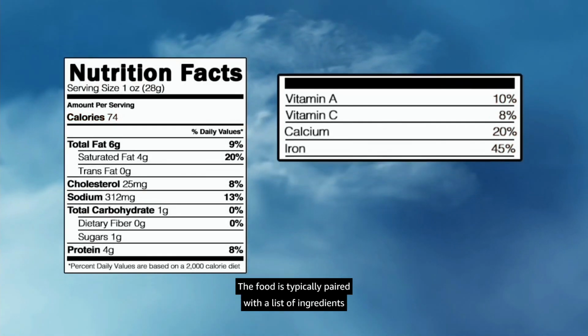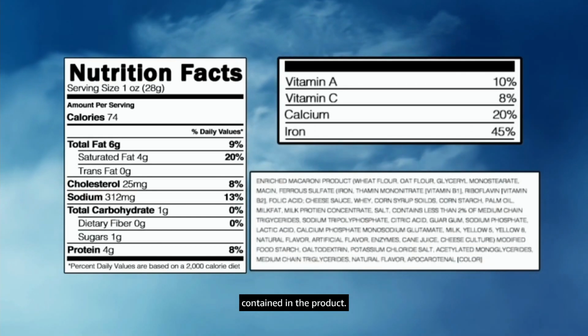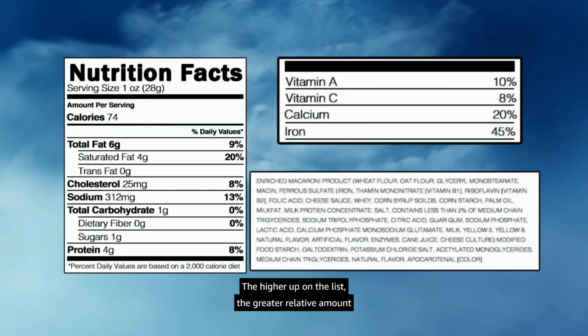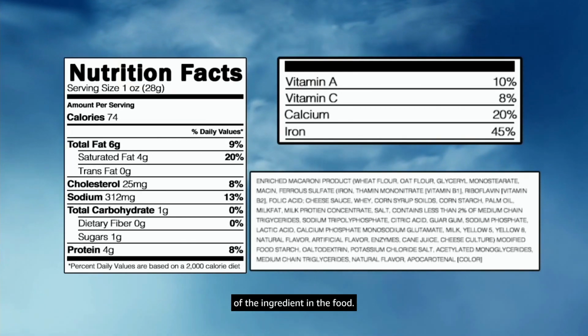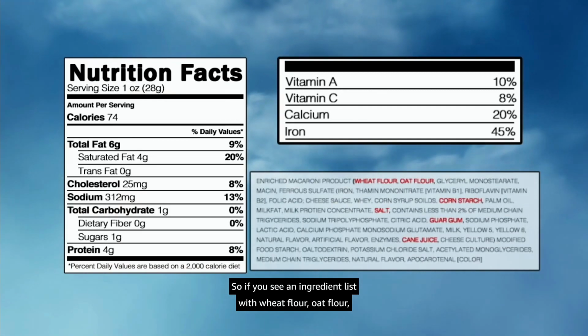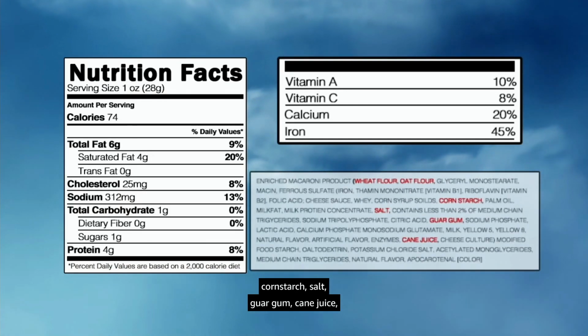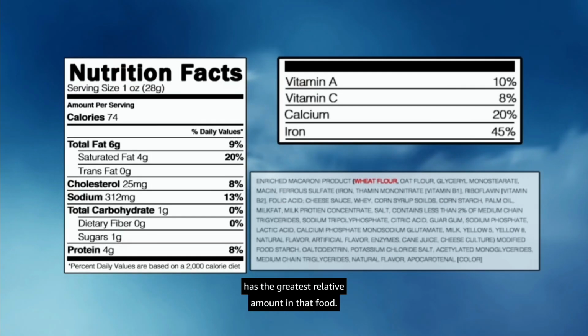The food is typically paired with a list of ingredients contained in the product. The higher up on the list, the greater relative amount of the ingredient in the food. So if you see an ingredient list with wheat flour, oat flour, cornstarch, salt, guar gum, cane juice, you would know that the wheat flour, the first item listed, has the greatest relative amount in that food.